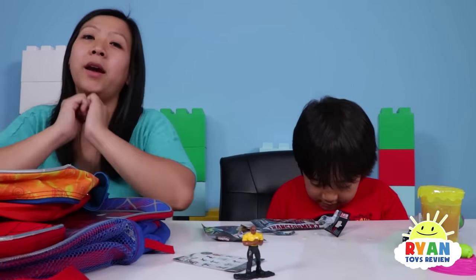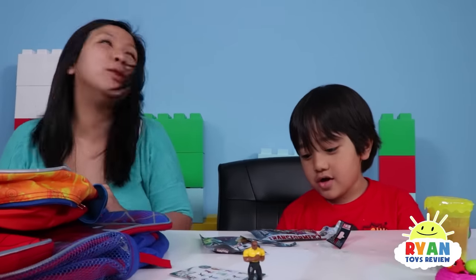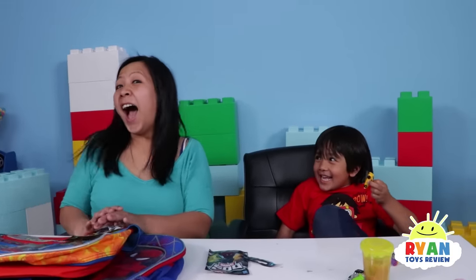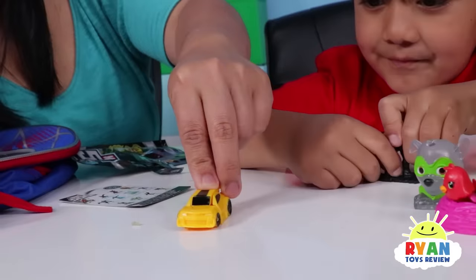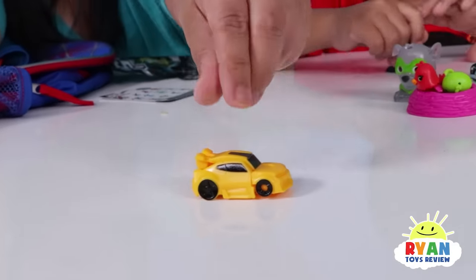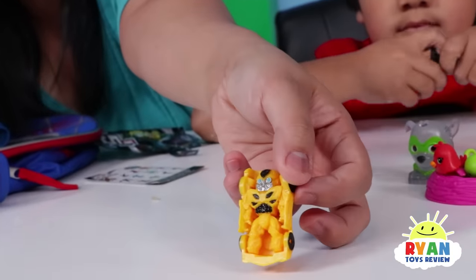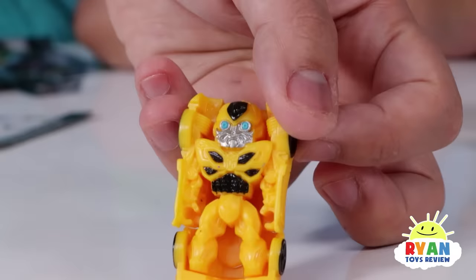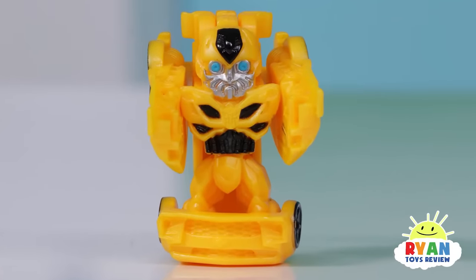I'm looking for Bumblebee. I love Bumblebee. He's so cool. Bumblebee? Are you sure? I'm super sure. Who do we get? Do you know? I was right. It is Bumblebee. This is really cool because on one side it's a car. Very fancy car. And then on the other side, if you notice, it is Bumblebee himself. So we're gonna see if we can transform him. You move the arm and voila.